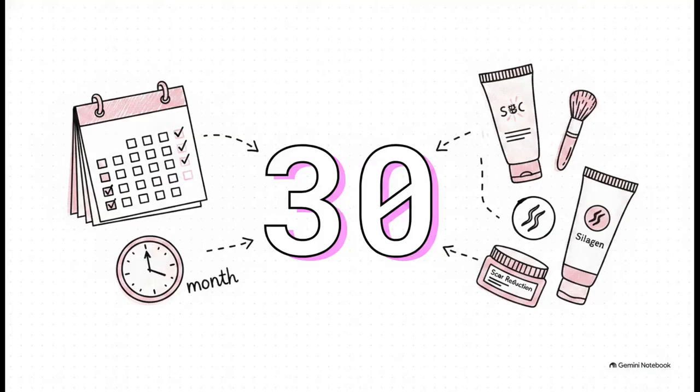When it comes to your skincare routine, the timeline is exactly 30 days. You really need to wait a full month after your surgery before applying anything like sunscreen, makeup, or scar reduction products like Silogen directly over that surgical site. Give it time to heal first.